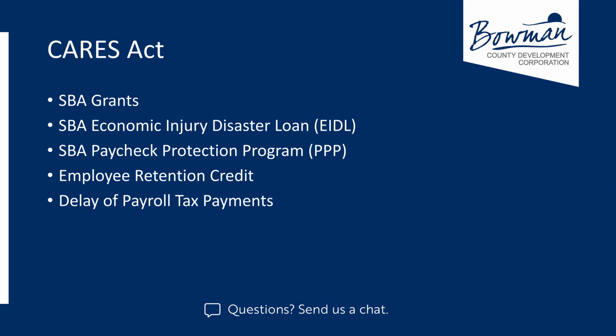The first two items, the SBA grant and the SBA Economic Injury Disaster Loan, EIDL loans, go hand in hand. You fill out one application to qualify for this, and you fill that out with SBA directly. The SBA grant is a $10,000 grant that you don't have to repay, but it is taxable to you. So when you file your taxes next year, you will have to pay tax on that grant. The EIDL loan is a loan, so you'll eventually have to repay that, but the first 6 months are paid by SBA.